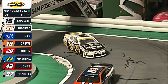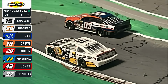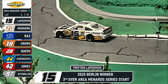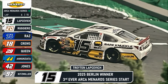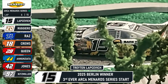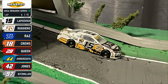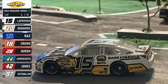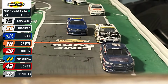And look at Trey Lapsevich, just like I said earlier, he is absolutely gone, just pulling away. He's just going through lap traffic absolutely perfectly. That's probably from his experience on short tracks, which this track is very short, so definitely a lot of things he can take into this, and he has. Yeah, Canada Series champion. This is his third ever ARCA Menards Series start. He finished third in his debut at Phoenix, and he won his last race at Berlin. Very impressive for the Canadian driver, as he is slicing and dicing his way through the field.